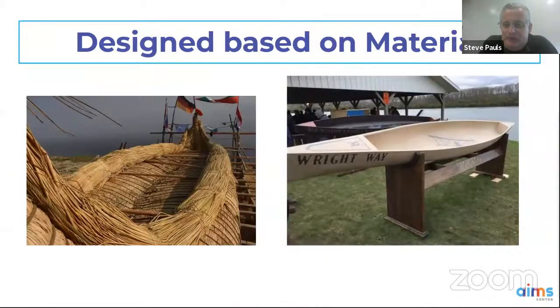For example, here are two boats on the left and the right that are similar in shape, but very different in what they're made of and how they're used. The boat on the left is a boat made of reeds, and it is made out of local material and can carry quite a bit of weight and travel long distances.